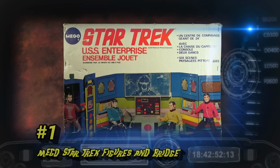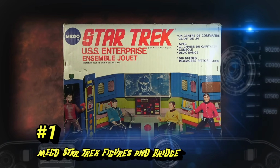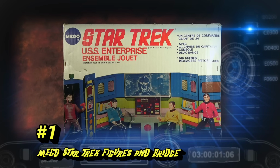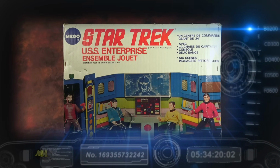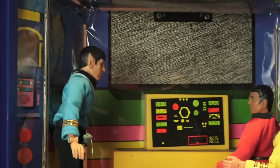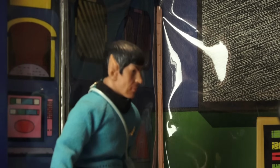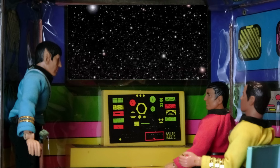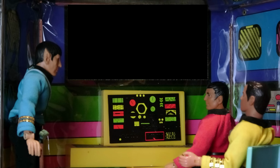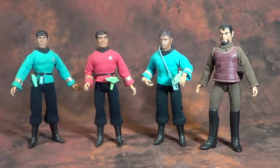Number 1, the Mego action figures and Enterprise playset. These figures were not meant for collectors. They were for kids. When Mego got the Star Trek license, which they paid $5,000 for, they were really at their prime creatively. They had a lot of money coming in, and they had hired a lot of young people from art schools who had a passion, and some of them are even Star Trek fans, and it shows in this line. The figures were actually quite durable.